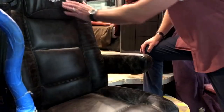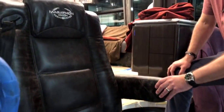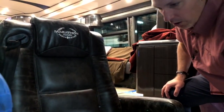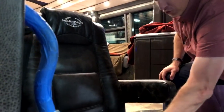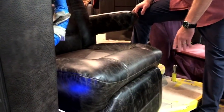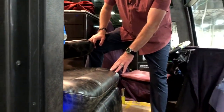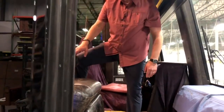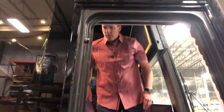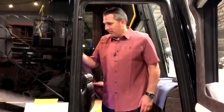And with the Marathon Coach logo embroidered into the headrest, the inserts almost match exactly the distressed. And I don't know how it's showing up on video. It's not necessarily a brown, and it's not necessarily a black. I would say, if I had to be exact, it's a dark brown, bordering black, whatever that means, right?